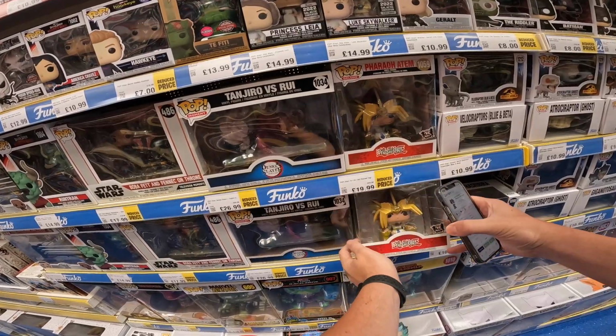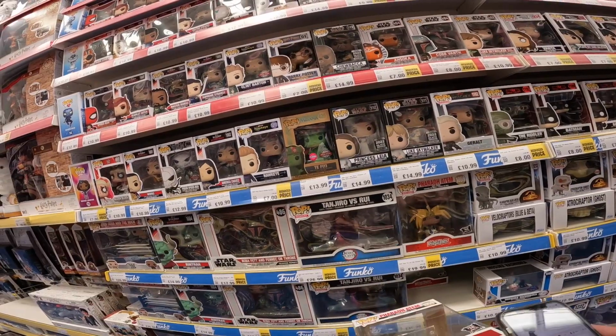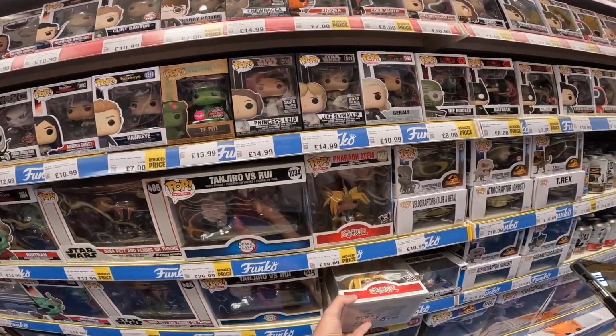For me that's a really nice looking Funko Pop, Yu-Gi-Oh! Reduced to $19.99 from $24.99, but it just doesn't sell. It just does not sell.